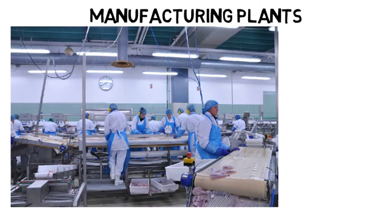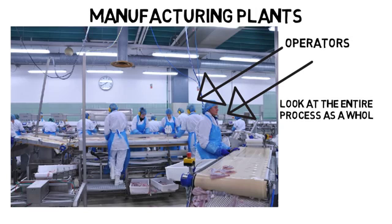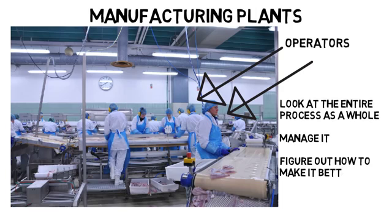Now, you will not be one of those people with their own station as an industrial engineer. Those are the operators. You will look at the entire process as a whole, manage it, and figure out ways of how to make it better. So let's go really simple.